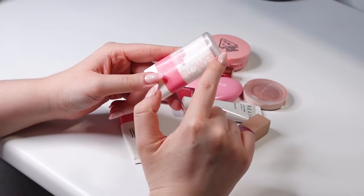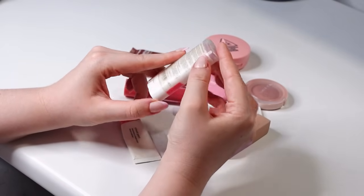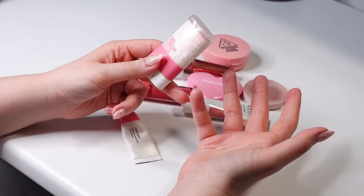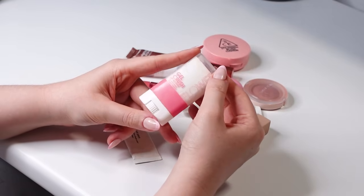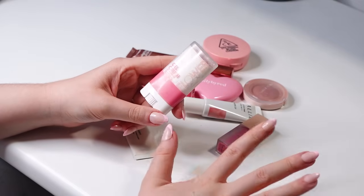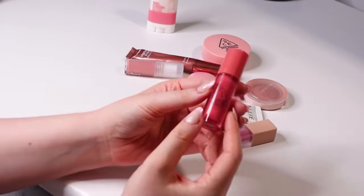This is the Flower Beauty Gel Crush Lip and Cheek, specifically in the shade Strawberry Crush. You can see this is a bit gross, but I use it a lot. I think it's a really pretty, kind of sheer strawberry baby pink. It's really affordable. I really, really like this one. Definitely keeping that.